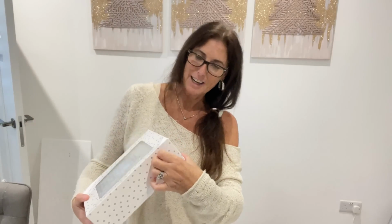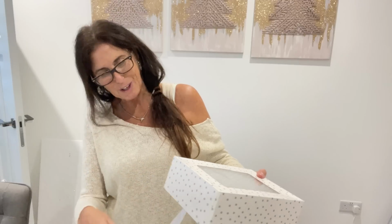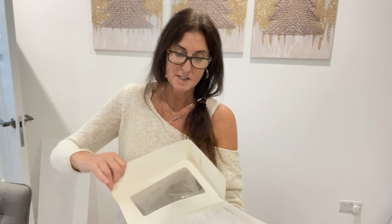She's wrapped them up for me in a lovely little box. Ooh, I love looking at pretty boxes, and then I don't like undoing them because I don't want to spoil them. But anyway, they come in these lovely gift boxes. These would be great for Christmas presents, and I know what they are because obviously she told me.